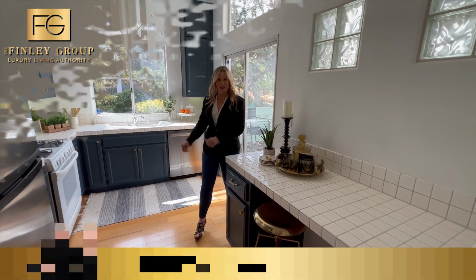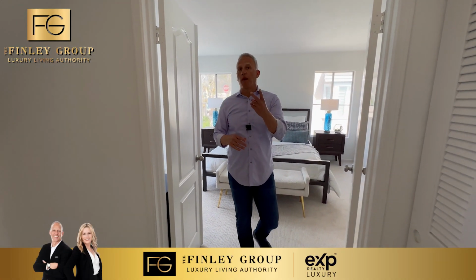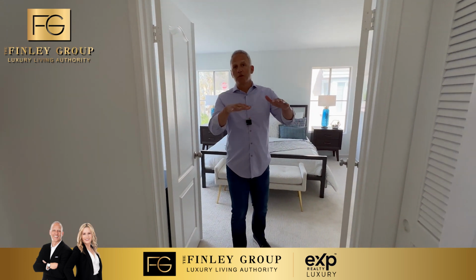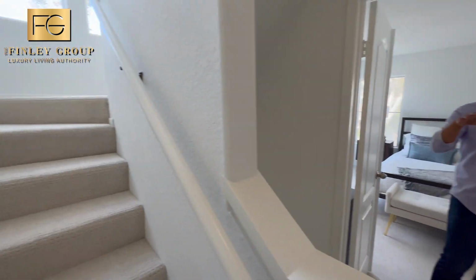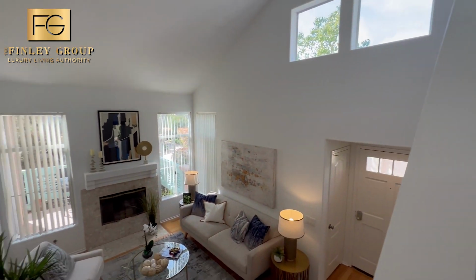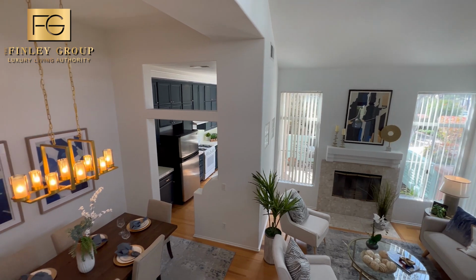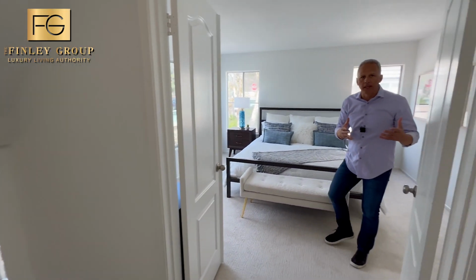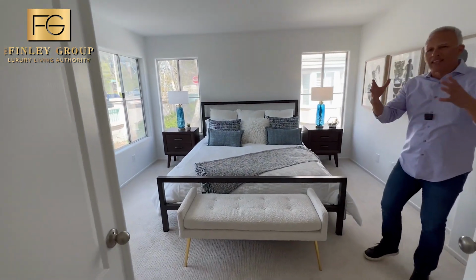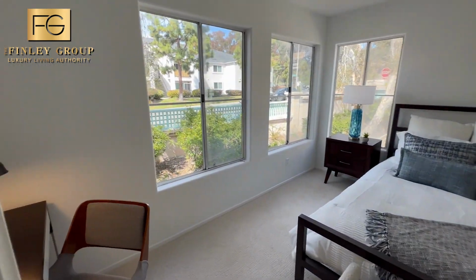It faces west. So I'm going to show you one of the two primary suites, which is really cool. This one's mid-level. You've got your laundry there. If you pan around, you're going to see how open that space is, overlooking the living room, dining room, and the kitchen. But what I love about this primary suite is the size of it and the light windows. You've got windows throughout this whole thing.